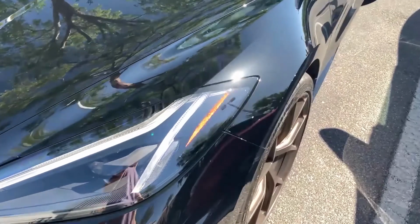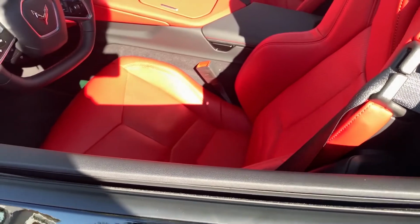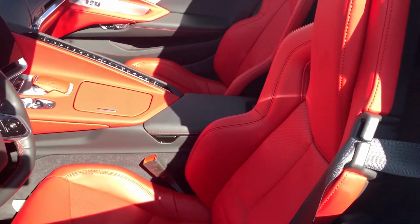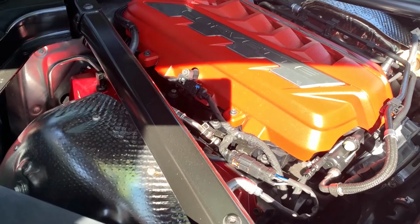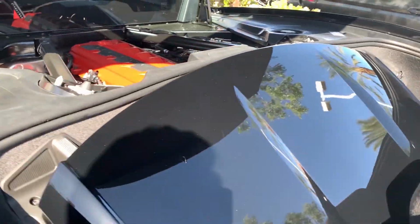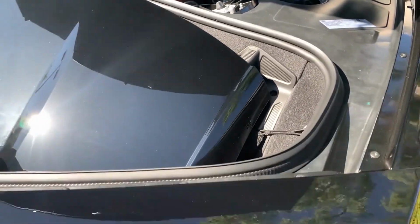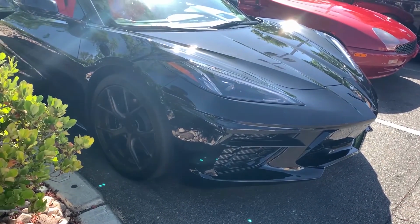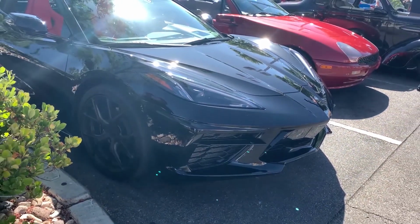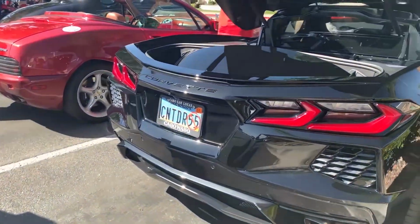Another C8 Corvette with the top down, or top out, I should say. But this is a nice interior. Beautiful interior. That engine, beautiful. It's where you store your top right here. It has its own little storage spot. I don't think this is a 3LT, dude. I think this is a... because the 3LT will have the extra lip. Right now, let's see what it sounds like. Cold start.